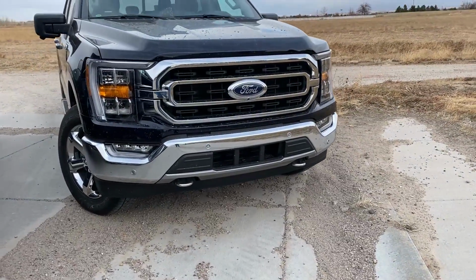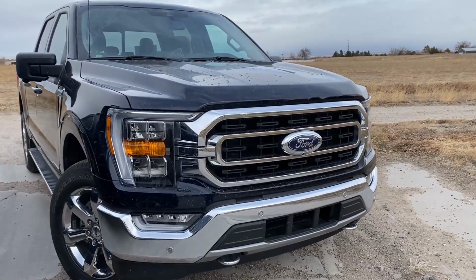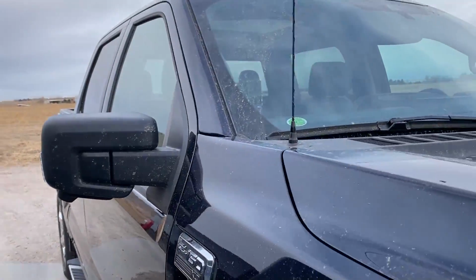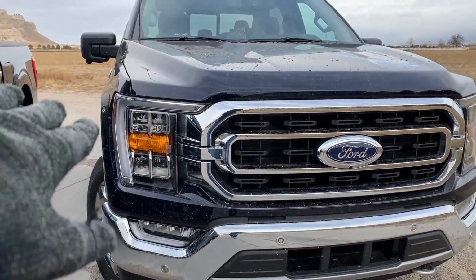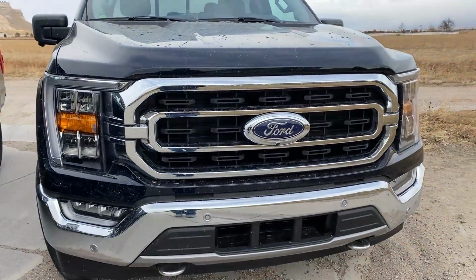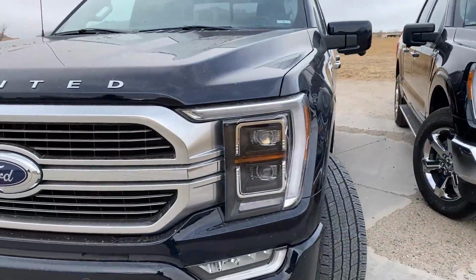Okay, let's start. This is the XLT. It has the chrome appearance package on it. This is the one I bought for the channel. I have the just black plastic mirrors, antimatter blue, and I have LED lights in the front. I have that four-kind setup of lights there, and I have just the same daytime running lights. That's your XLT. Now this is Limited.